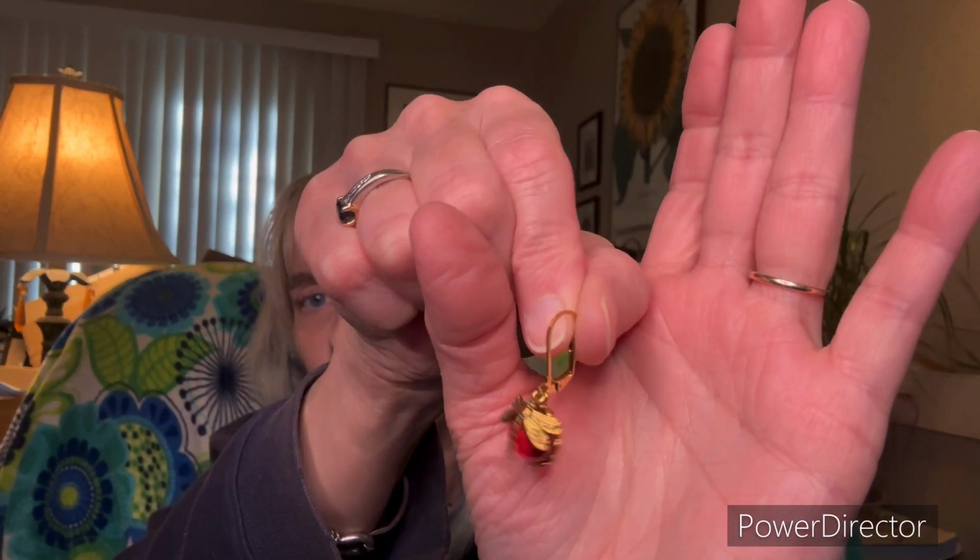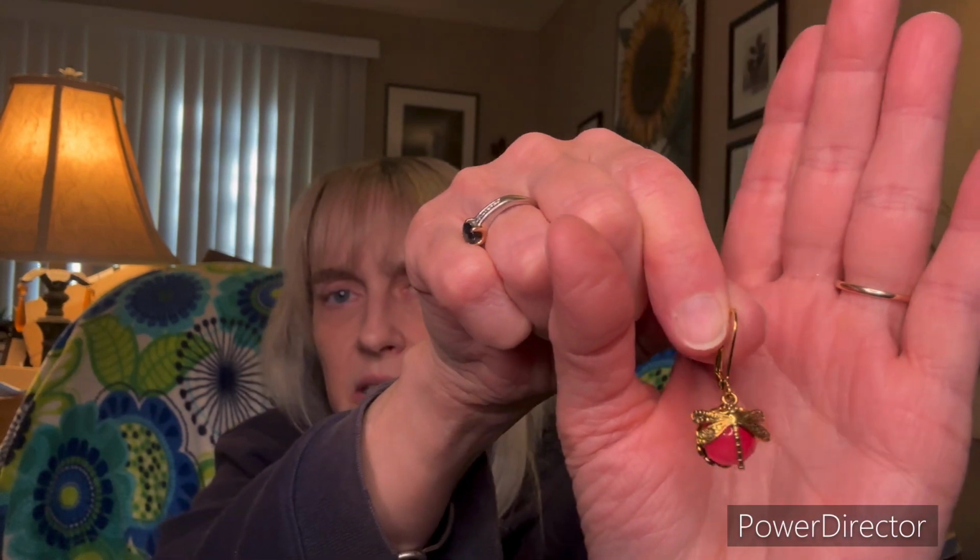But I got that for my mom. I like it. It's kind of antique looking in a way. Little bit. The color's pretty. I think she'd like that. I guess that's a dragonfly. I don't know what it's supposed to be laying on top of, but looks like a dragonfly to me. So I got her those. Like I said, she's getting a lot of earrings this year.